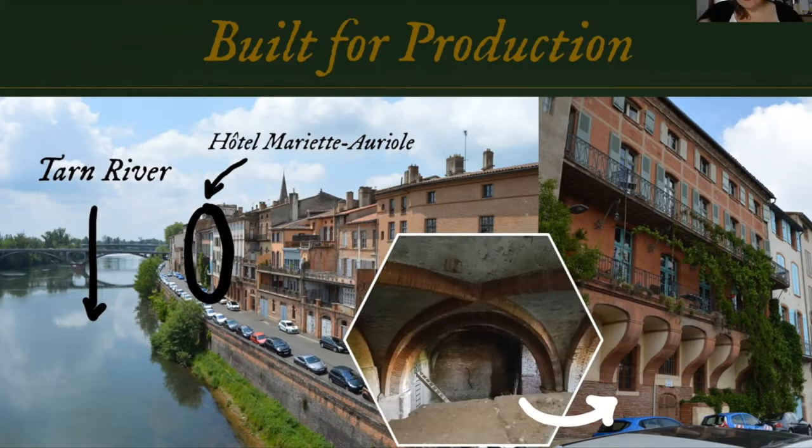You can see with the vaults there, it was probably for storage and for dyeing. So they would have had vats of dye going on down there. They could have washed the dye as needed in the river. So that waterway is really important in the creation of textiles, as important as the architecture is.